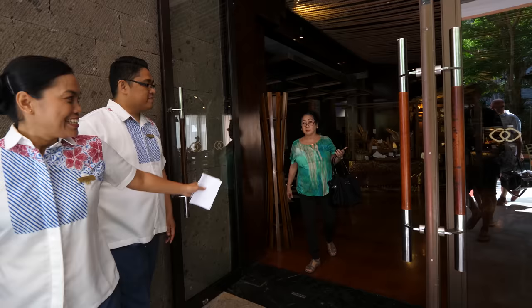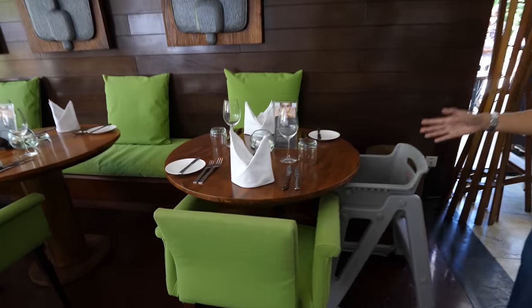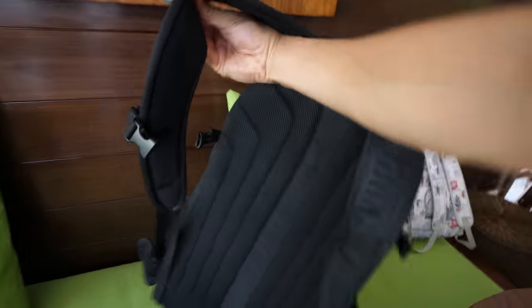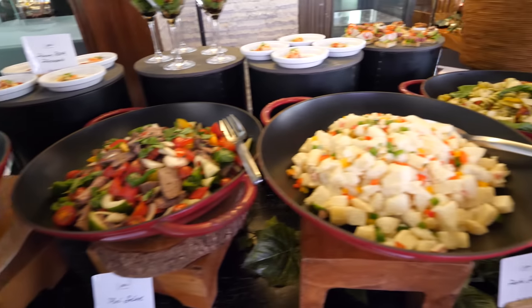I am hungry. Thank you very much. We chose to sit inside because outside by the pool, it's a little bit sunny, but it is a really, really nice environment. So we're gonna get a quick tour of the food first. So here is all our salad station. We have all the tapas.